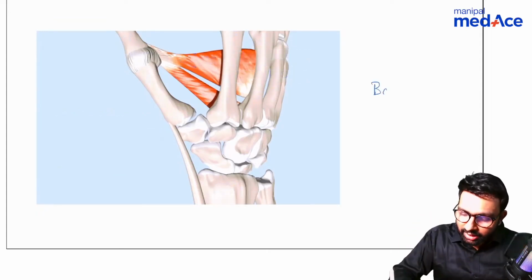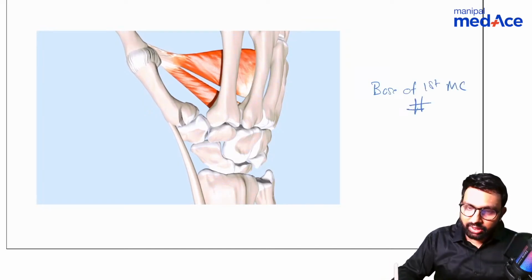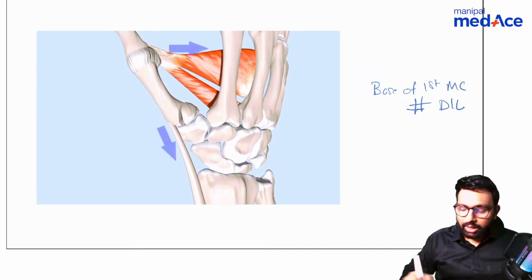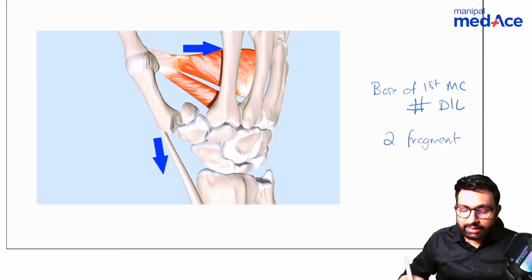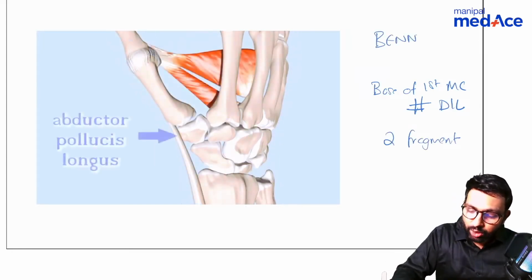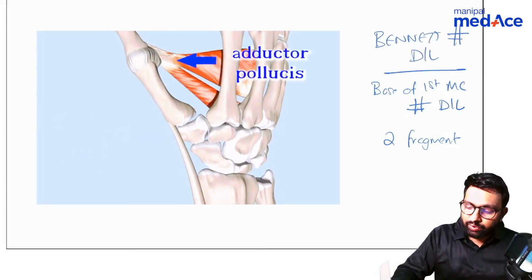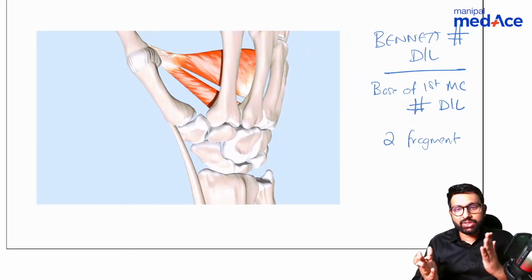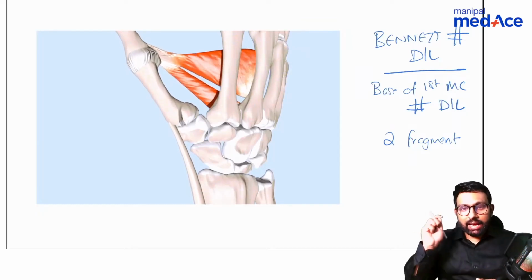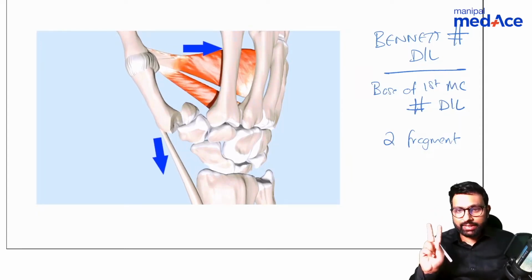So there is a base of first metacarpal fracture dislocation, and this usually involves 2 fragments. What is this? This is Bennett's fracture dislocation. Okay, it's not just a fracture. I know a lot of papers mention it just as fracture, but it is a fracture dislocation. That is the main difference between a Bennett's fracture and a Rolando's fracture. Bennett's is a dislocation where one of the fragments is getting pulled away and there are essentially two fragments.